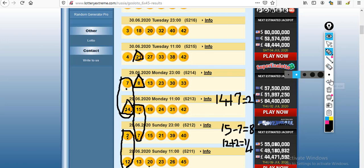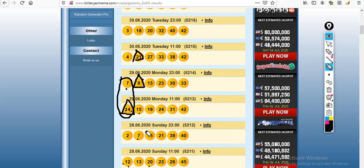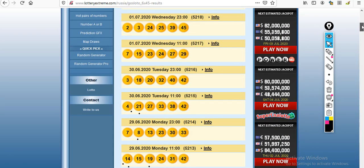Then let me wrap these ones. So it said 14 plus 7 will equate to the number 21, and here's the number 21 there.